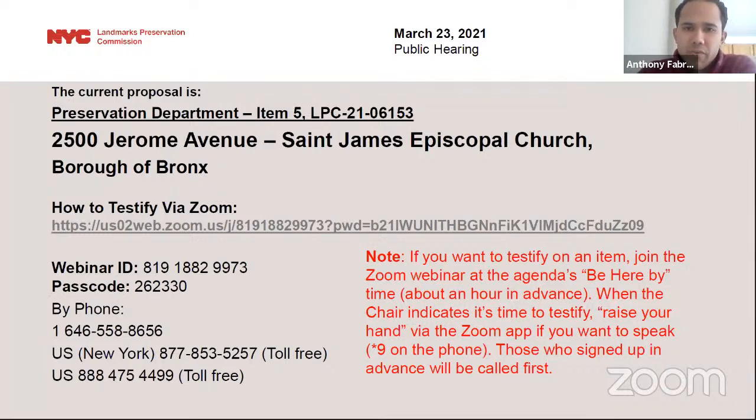Kelly, you should be able to speak now. Great, thank you. Kelly Carroll, Historic Districts Council. Overall, this was an excellent presentation. One detail that our committee could not determine was if the paving material of the ramp will also be bluestone to match the other pathways. Thank you. The paving material of the ramp itself will be blue tinted concrete. That's what we are proposing right now. Thank you. Okay.